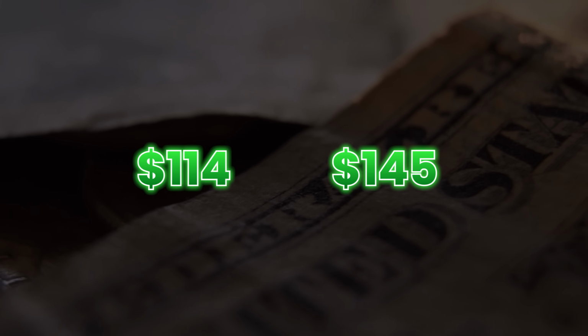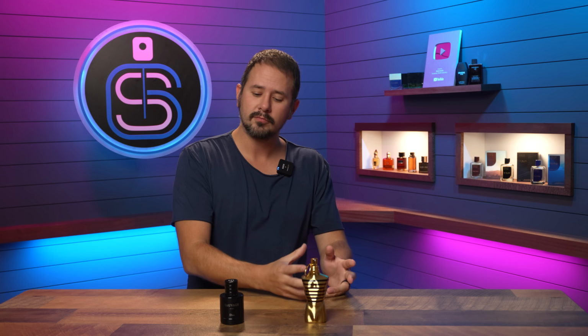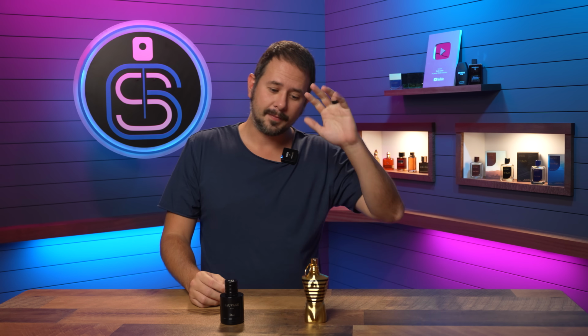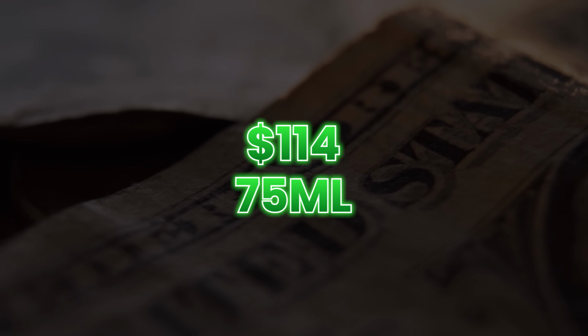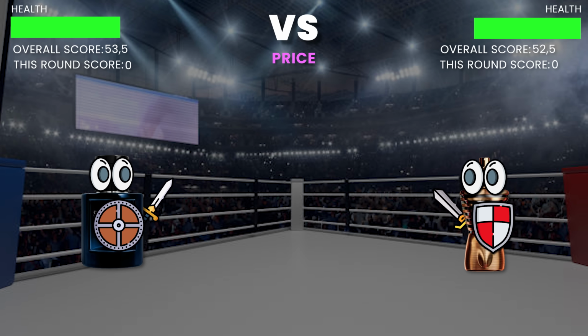Le Male Elixir at full retail is between $114 and $145. So much cheaper than Sauvage Elixir, but that's not all. It's also in a larger bottle. So $114 gets you a 75 ml size bottle, which is 15 mils more than Sauvage Elixir. So it's a better proposition. In terms of value for money, as of when I'm filming this video, I would give Sauvage Elixir a 7.5 and Le Male Elixir an 8.5.